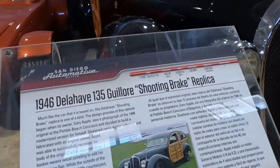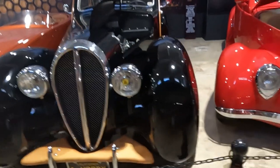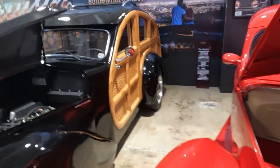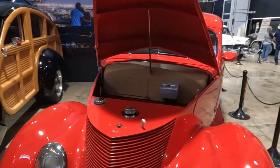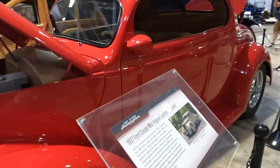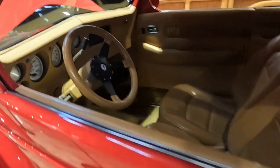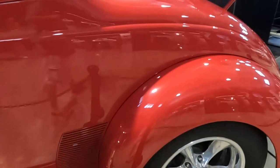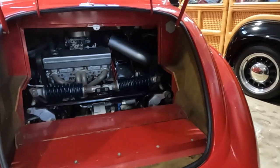This was a 1946 Delahaye 135 Euro. I like those wood doors, it's awesome. Gives it a unique look. And then the engine and the parts inside the engine. Like a storage compartment is in the front. Probably the engine over the back, I'll go check it out. 1937 Ford Coupe. Engine in the back. Look at that engine. Look at that work.